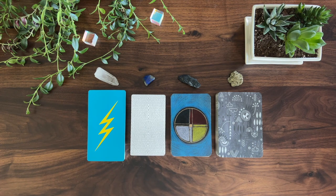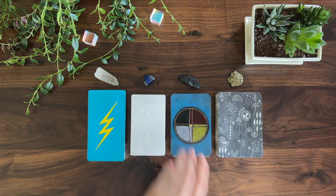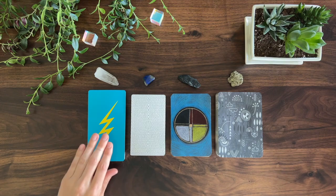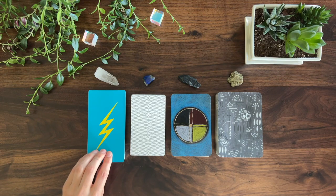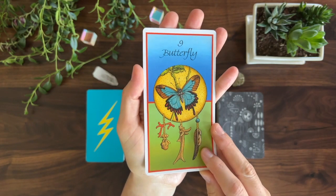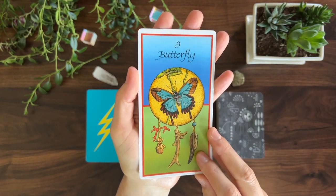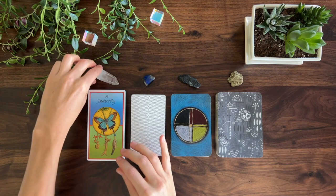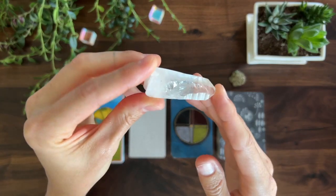So in order to pick your pile this week, I felt it appropriate to pull out my animal oracle decks, and I'm going to show you the butterfly card from each one, as well as your crystal pairing. So for pile number one, we have the medicine cards. This is the butterfly card. And we've paired that with this clear quartz crystal.